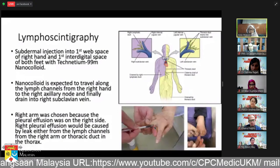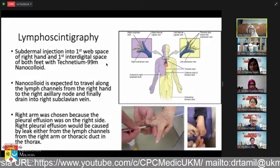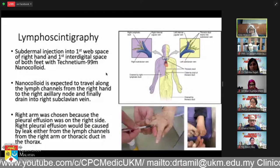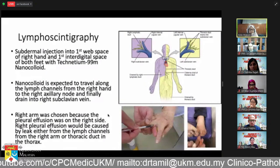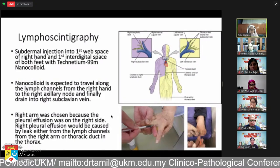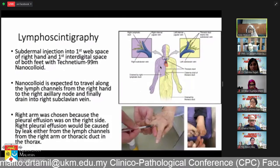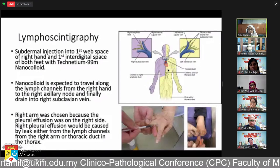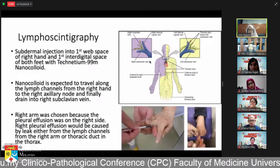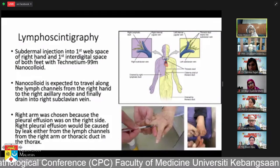We inject a very small amount into the first web space of the right hand, and because we also wanted to see the thoracic duct, we injected both interdigital spaces of both feet, and then took planar images at subsequent time frames. Here is a schematic anatomy of why we chose the right side. The thoracic duct can produce a leak on either side of the chest wall, but the right side, which drains into the right subclavian vein, would also produce a leak if there is any.